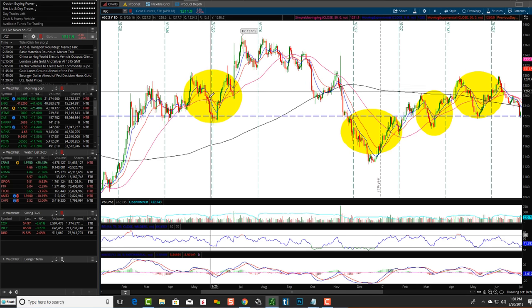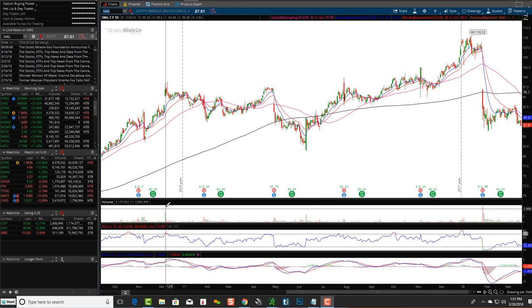See how those patterns kind of come together? Many of these patterns, again, it's all patterns within patterns within patterns, and that's what we teach you in our candlesticks courses. Let's take a look at Scott's Miracle-Gro. Here's a V that kind of went towards the side and kind of failed, right?